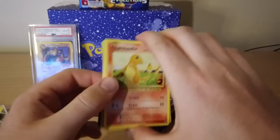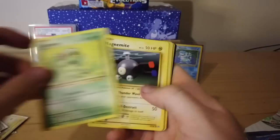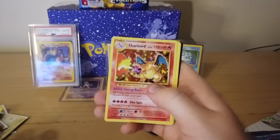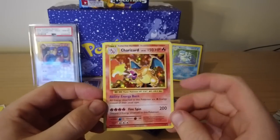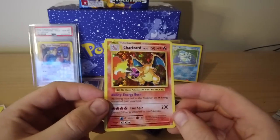All right, starting things off with the Charmander. Can we get the base set Zard? We need it. Rattata, Caterpie, Magnemite, Voltorb, Magnemite. Ooh, and there it is. Ladies and gentlemen, I spoke this one into existence. That is amazing. That is the card you are looking for.